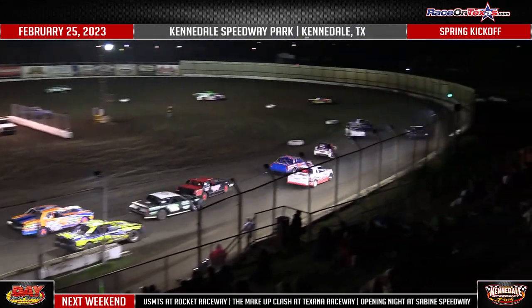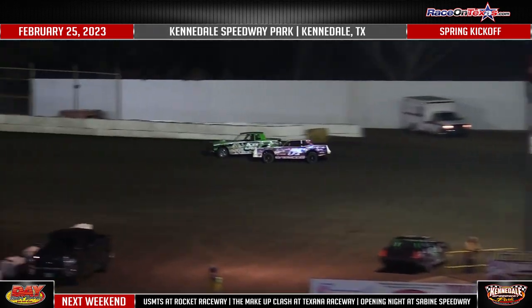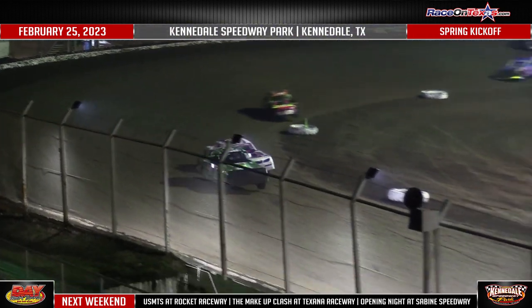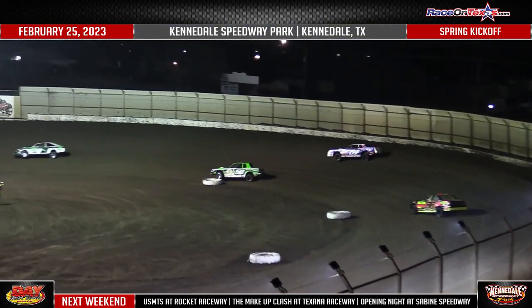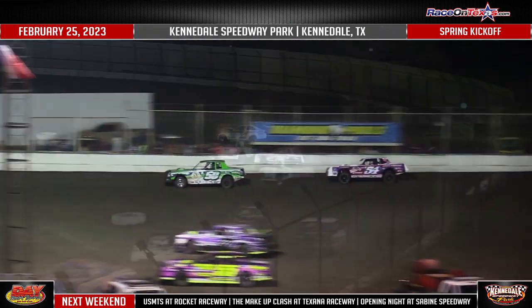Good battle for second on the speedway between the 50 of Matt Gilliam and the 54M of Michael Dabney. Dabney trying to look low underneath the 50 of Matt Gilliam at 3 and 4. It's going to be Gilliam with the advantage in turn number one. Dabney moves up to that top side. He's going to lose a little ground.